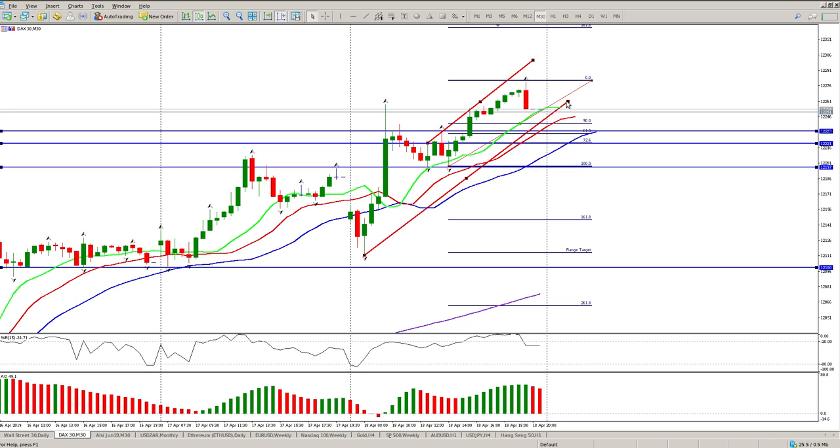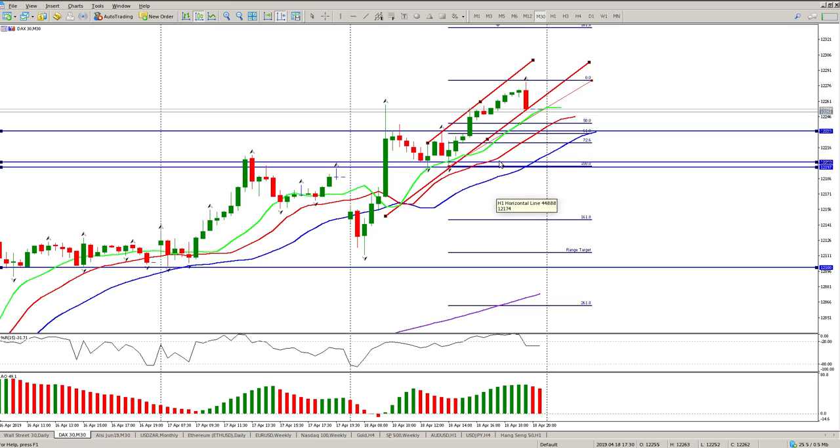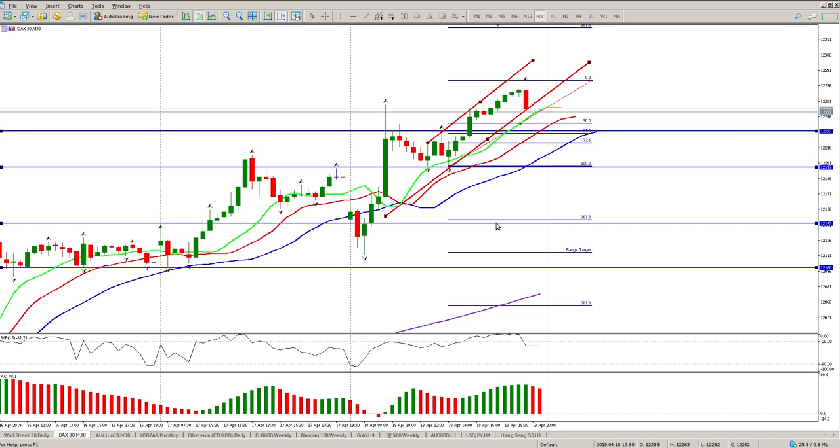The only thing we can really do is just look at this as a channel. That's the top and this is the bottom. Even that could be the bottom as well. Okay, so yeah, I'm still looking for longs, but looking for this breakout retest. Okay, so 12,230 is the area I'm looking to get long again with a stop below 12,197.